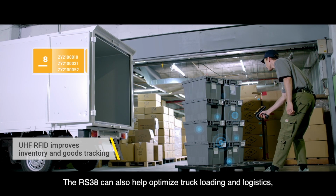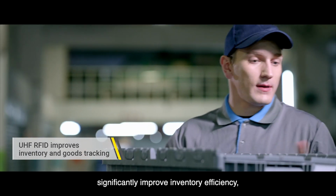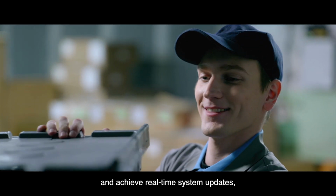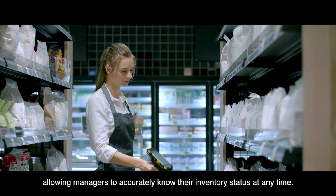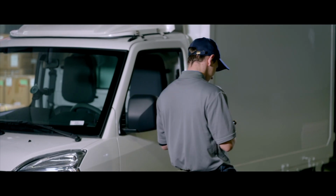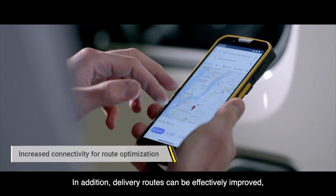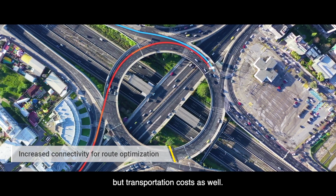The RS38 can also help optimize truck loading and logistics, significantly improve inventory efficiency, and achieve real-time system updates, allowing managers to accurately know their inventory status at any time. In addition, delivery routes can be effectively improved, not only reducing carbon emissions, but transportation costs as well.